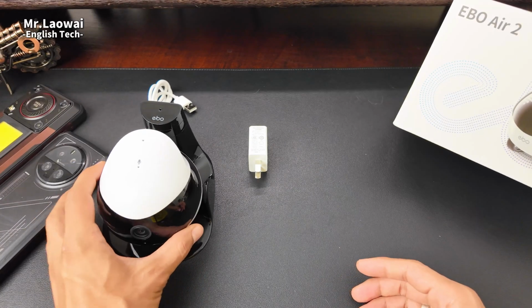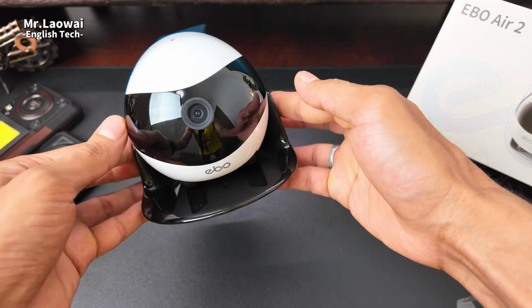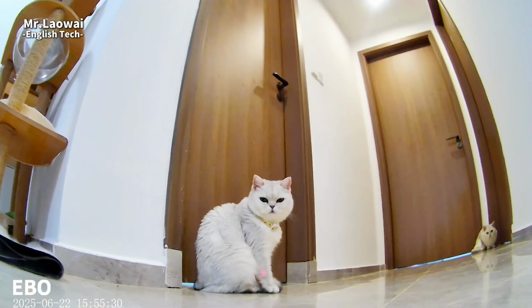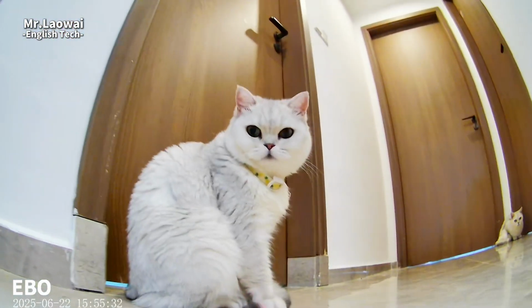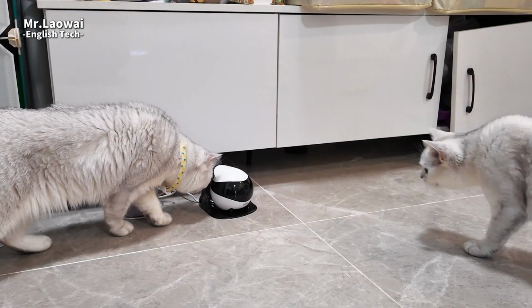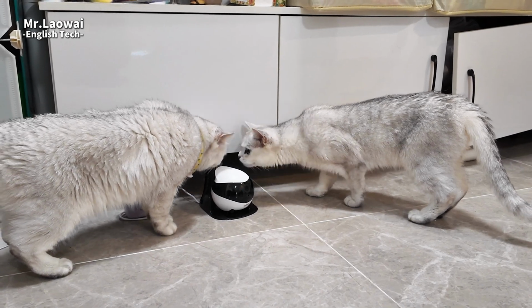It has a minimal friendly design with the rubber wheels, but to be honest, when it is roaming around at my home, I heard noise from the wheels, but overall it is pretty good. At just around 9 centimeters tall, it's small enough to move under furniture and tight spaces.